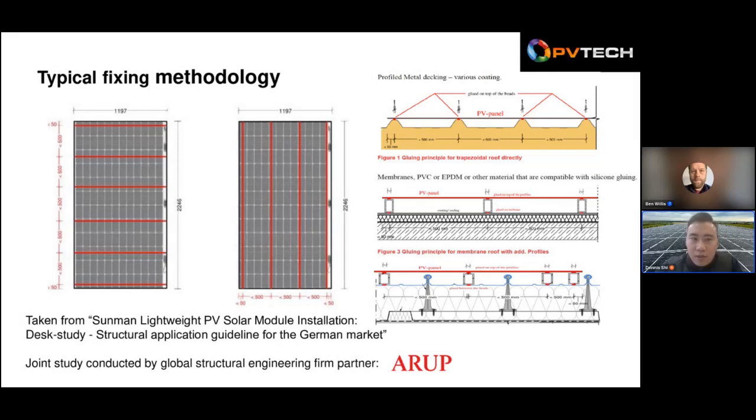Just to dive a little deeper into the gluing patterns and the fixing methodology that Sunman uses, this was actually a joint desktop review we did with a global structural engineering partner called eArc. So basically on the left, you will see our 520 watt module. If you glue along the width side, it's usually 6 strips of glue. And if you glue along the length side, it's 4 strips of glue. Now, obviously, the amount of glue depends on where you install the panels, different wind regions, different wind loads, and so forth and so on.